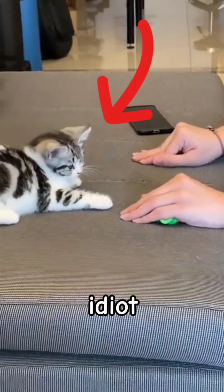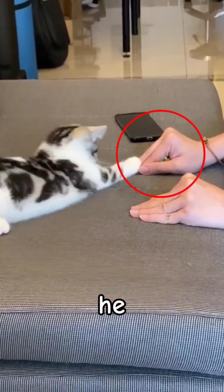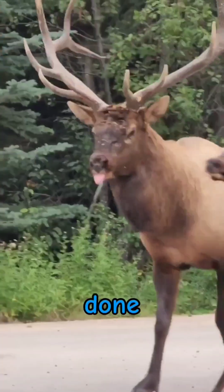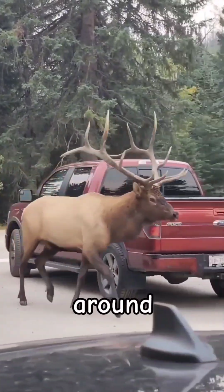This dog gets assaulted. This puppy is an idiot. And she keeps getting him with the same trick. But finally he gets it. A job well done. This elk is kinda weird, and he's scaring off the females. Kind of like you around the females.